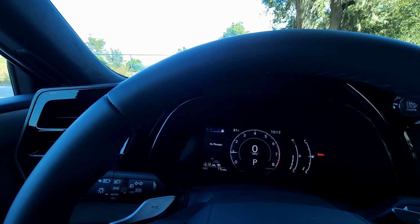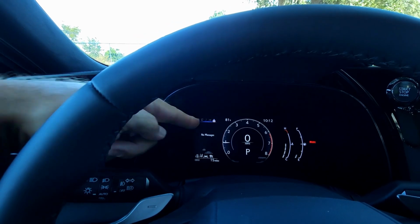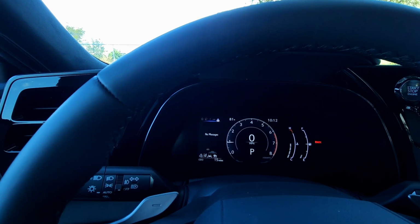And here's the instrument cluster. It's all digital, and let's see what we have. So right on the left-hand side right here is where a lot of features can be changed.